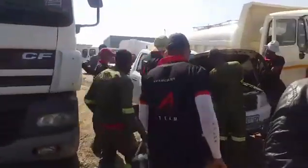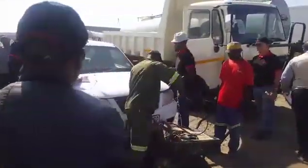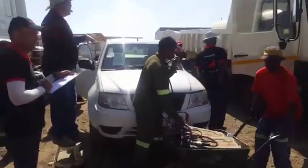Lot number 110. We've got this 2011 Tata Xenon. It's a 4x2. How much for the Tata Xenon ute over there? What have we got for this one now? How much for the Tata ute?